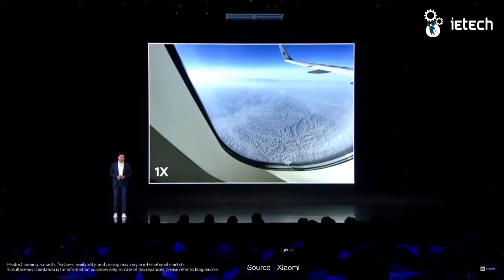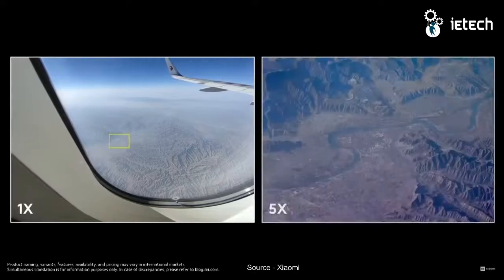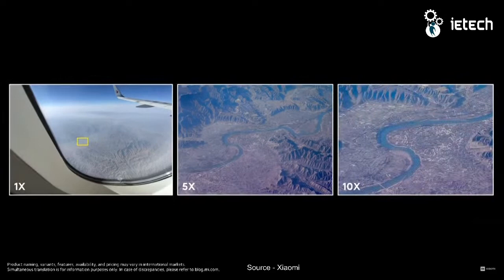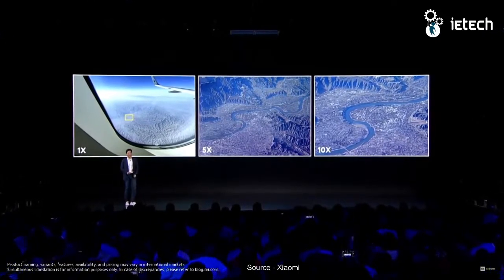Another scene where you will use your camera very often is taking a flight. You are sitting by the window, and you see the beautiful landscape down there, and you can't help taking out your phone and taking a picture. If your camera is not a top level flagship phone, this is the picture you're going to get. But this is Mi 11 Pro. If you zoom in by 10x, take a closer look. This is the Yellow River. This time we took a picture of the Yellow River.